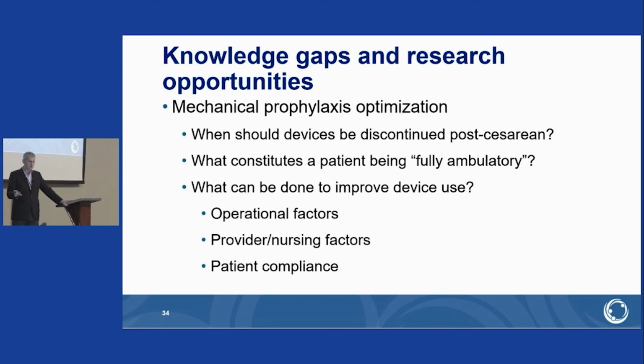Do they need to be on for a couple days? I don't think we have good criteria for what constitutes a patient being fully ambulatory. And I think we have to figure out what can be done to improve device use in terms of operational factors, providing nurse factors, and patient compliance. For the orthopedic surgeons, when they have the patients using these devices, they want the patients to have these devices on 18 or 20 hours a day for them to be effective. And our patients have them on a small fraction of that time.